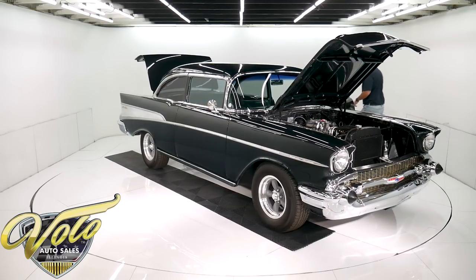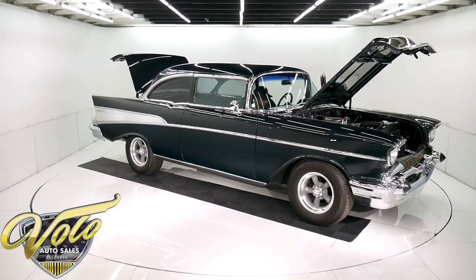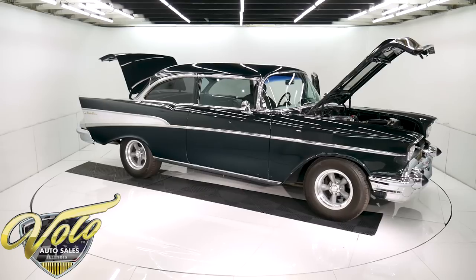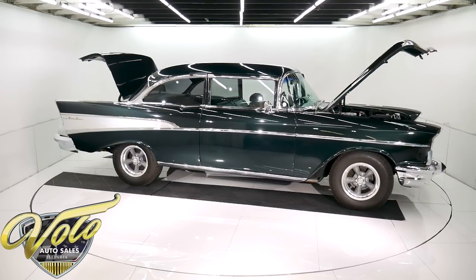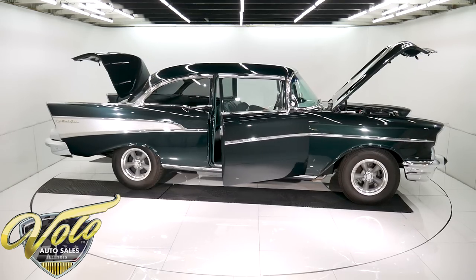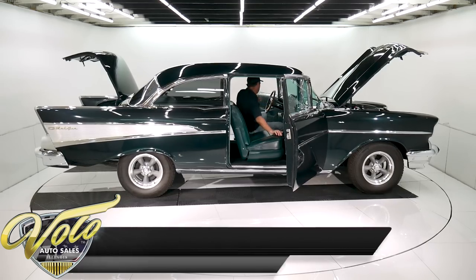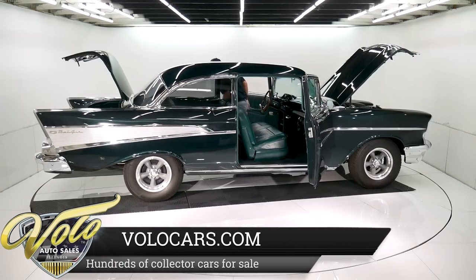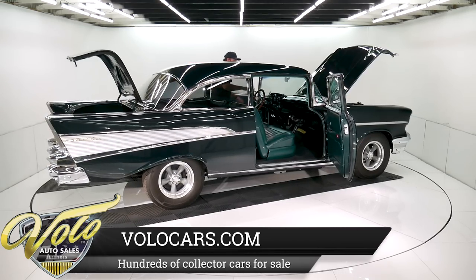I gotta crawl back in here and open that door. Or I can just use the remote. Oh, there we go. Sorry about that. Door jambs are painted nice. Weather strip looks good. So I'm going to go ahead and start it for you.